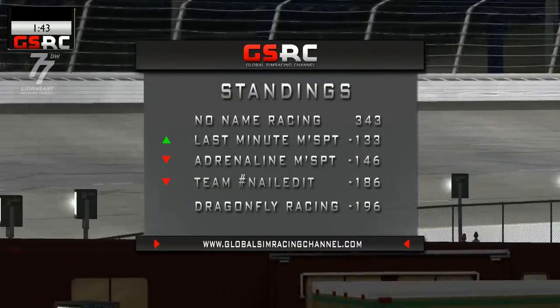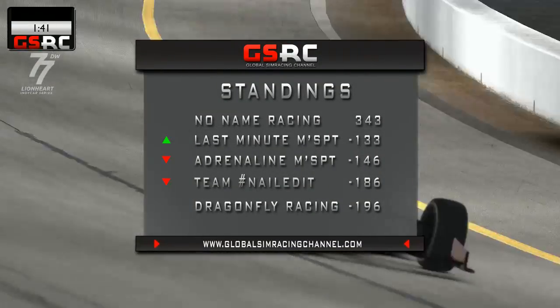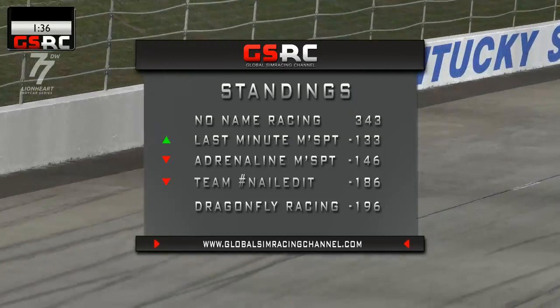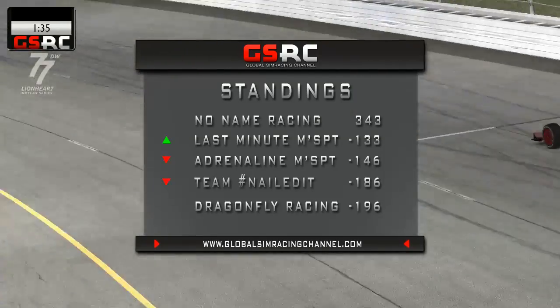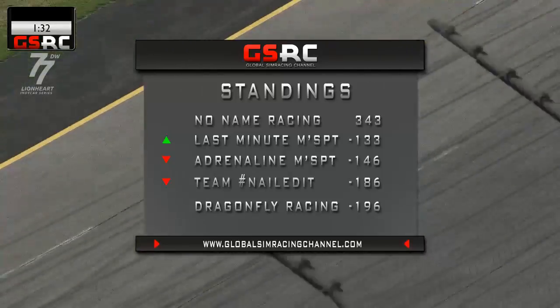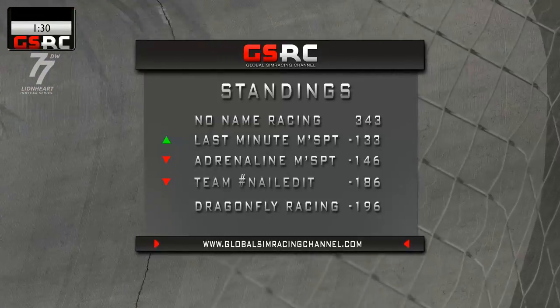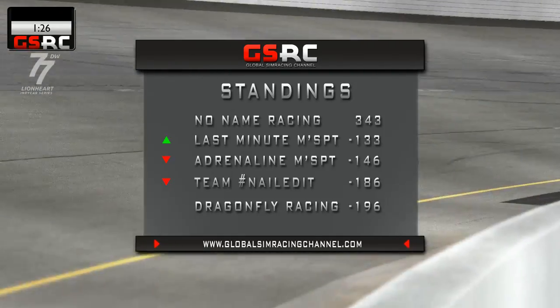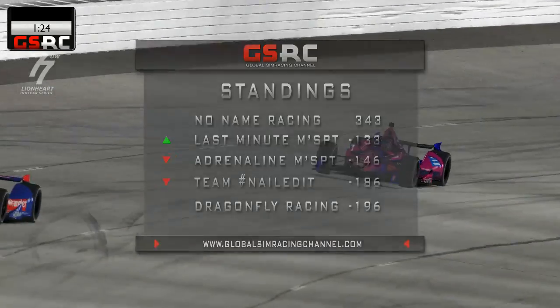There we go. No Name Racing up at the very top has a very large margin over Adrenaline Motor, Last Minute Motorsport. And Adrenaline Motorsports, they're in third. Team hashtag Nailed It there in fourth. And Dragonfly Racing rounding out the top 5 in the team standings. Sean, you've got the manufacturer standings.